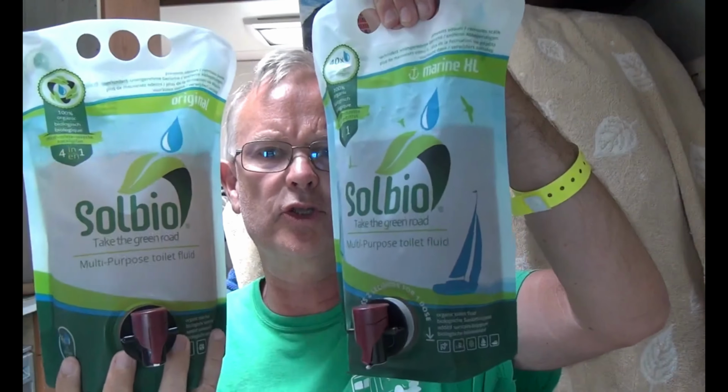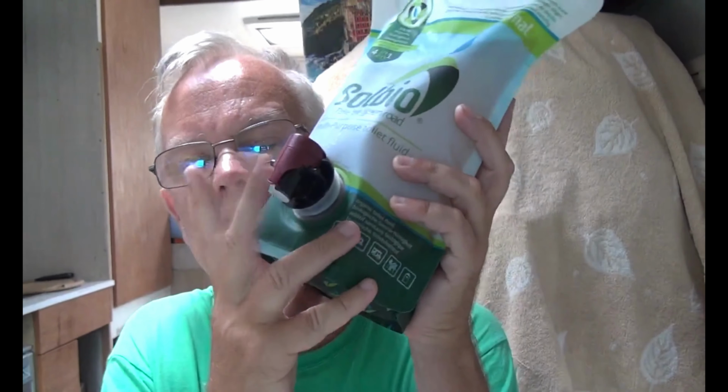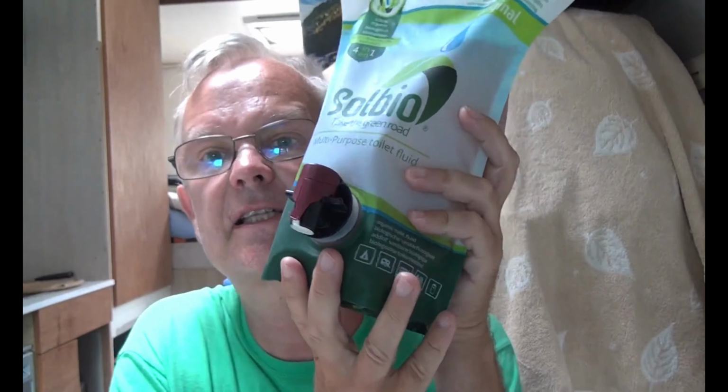And let's have another look at it, because here it comes in two. One's for marine use and the other's for motorhome use. Now it could be that mariners use the toilet or they eat something a bit more dodgy, or I don't know, but it's different. This contains 40 doses, and it's dosed via this thing down here, this little tap.